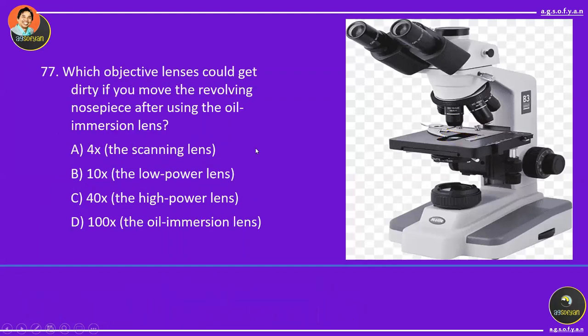Which objective lenses could get dirty if you move the revolving nose piece after using the oil immersion lens? So remember, for the oil immersion lens, you need a drop of oil. And then if you want to change the lens, if you move the nose piece, the one that will get dirty with this oil will be the next longest objective lens, which is the high power, because it is still long over here. So it might get dirty. So when you move this lens, make sure you move to the lowest one. The lowest ones, like the scanning and the low power, will not get dirty with this oil if you rotate the nose piece. So the one that will get dirty will be the next longest one, which is the high power lens.